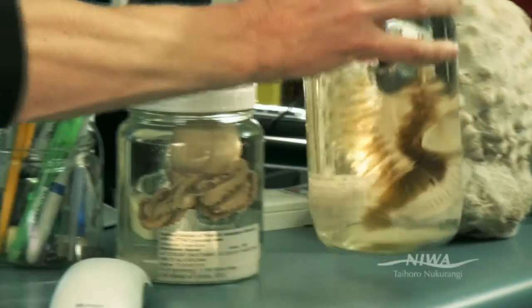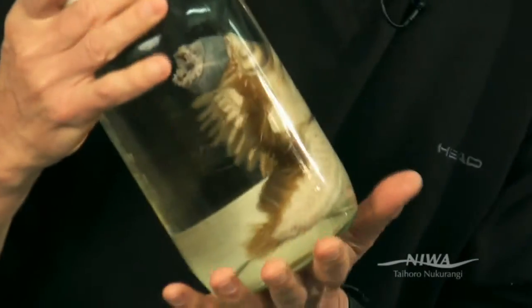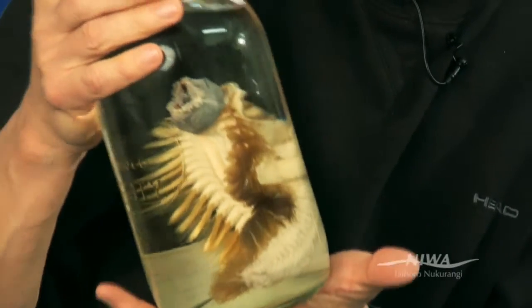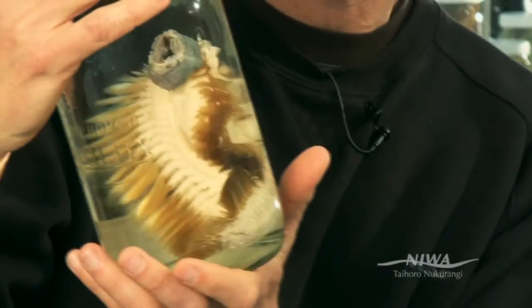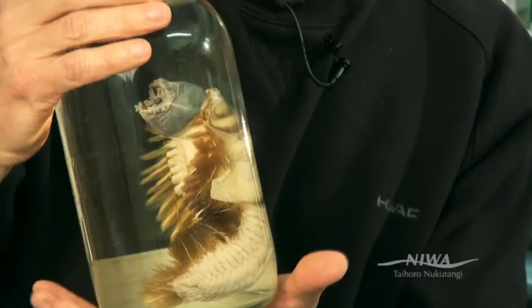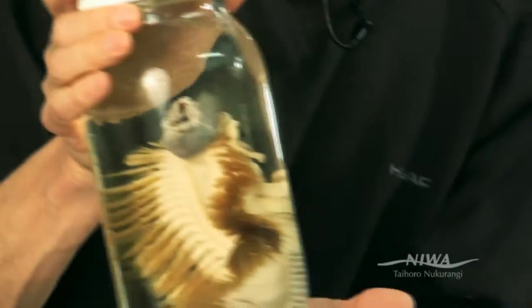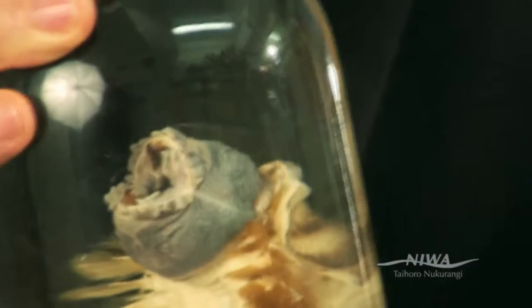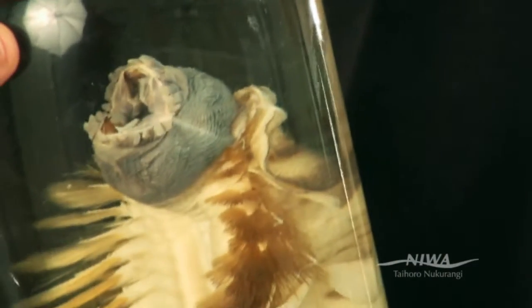Here's another example of a magnificent beast. This is actually a polychaete worm, something you might find under a rock in a tide pool, but much larger. There's debate over whether the Antarctic is the reason why these things are larger, or it's just that there are lineages of these animals that have evolved in the Antarctic and don't exist anywhere else.